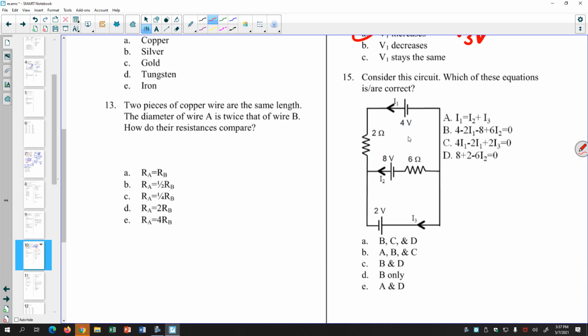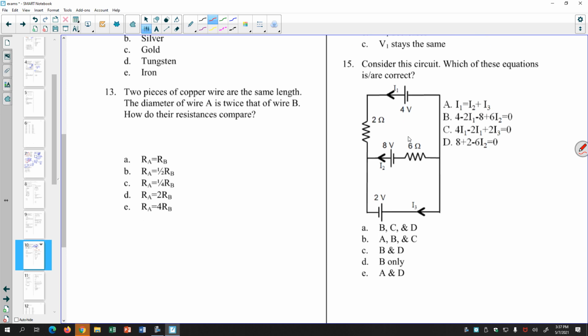Okay, so again, see a multi-loop circuit like here or in the free response or somewhere along the way. You want to know which of these equations are correct. So first, for the junction rule, you pick any junction. I see the incoming currents are I1, I2, and I3. All of those are incoming currents, so it can't be that. It should have been I1 plus I2 plus I3 equals 0.